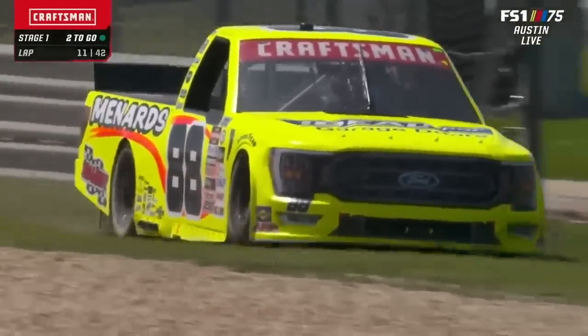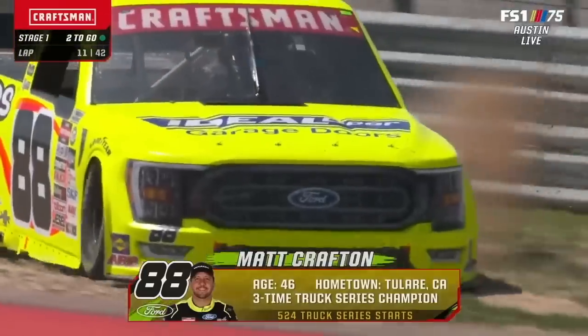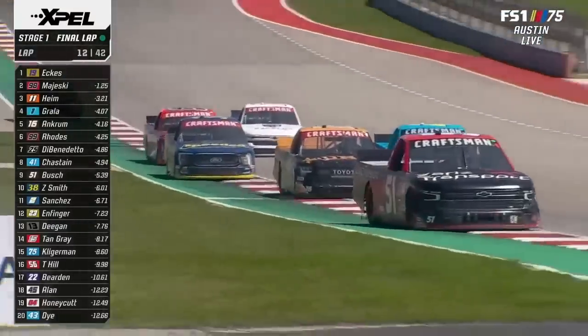What's he going to do here? He looks like he's almost on an island. Yeah, he's just trying to find anything that isn't gravel to keep traction, and he's found it. Well done, Matt Crafton. Well, let's not forget we're coming to the end of stage 1 here.